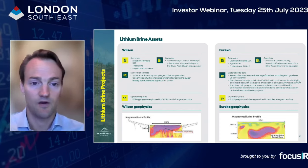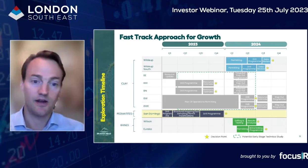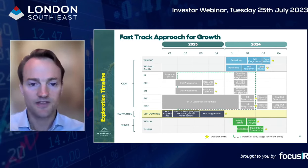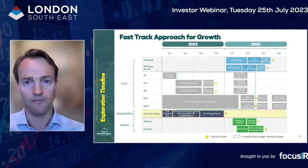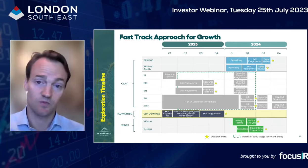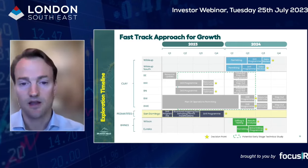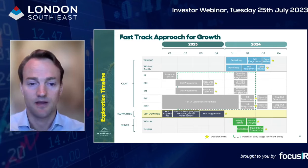So as you see here, we are in the process of drilling at Basin. We've got a resource estimate out in end of Q3, early Q4 time. And then San Domingo drilling is about to kick off, and the main goal of that is to delineate a resource. And at the same time, we are permitting for our plan of operations, our Basin West and West extension, which is just west of Basin East extension, for a drill program early next year. So a lot going on at all these projects. Exciting times ahead for us as a company.